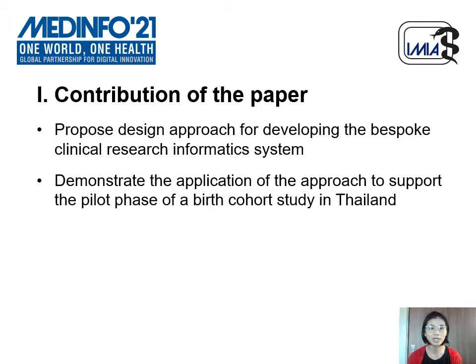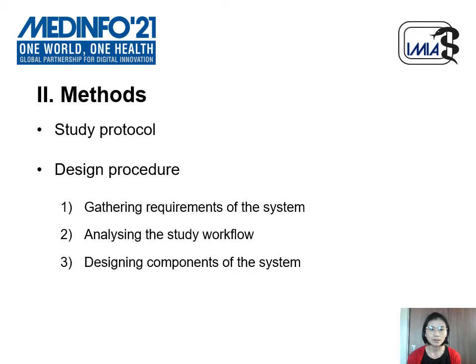This work contributes firstly a design approach for developing the bespoke clinical research informatics system. And then we further demonstrate the application of the approach to support the pilot phase of a birth cohort study in Thailand. The method that we use will cover two things: the study protocol and design procedure. The design procedure has 3 steps: gathering requirements of the system, analyzing the study workflow, and designing components of the system. In the next couple of slides, I will cover all of this.